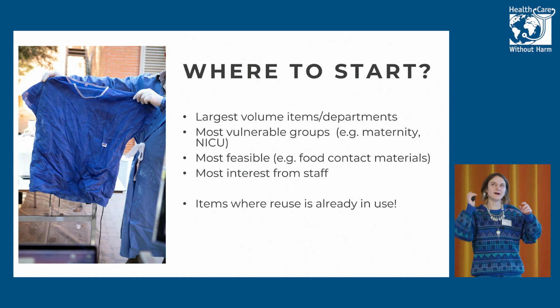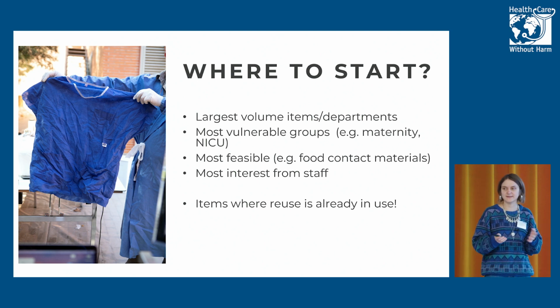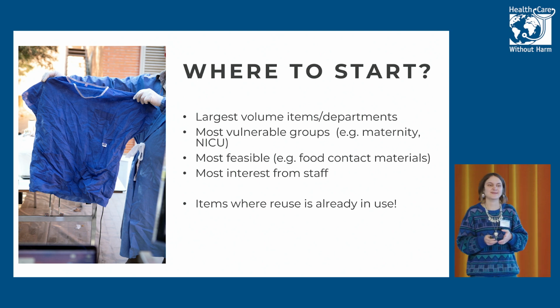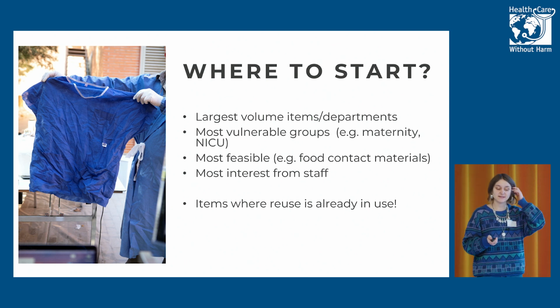And if you wonder where to start, I think this can depend so much on the local context of your facility, or even what you want to work on and what the staff is interested in, because it is very crucial that all staff, or the majority of staff, is on board with this. You can look at the largest volume items or departments, so what we have shown earlier in terms of the item categories that were used the most, but of course this can differ, so I do encourage you to look also at the procurement data, and do some waste audits if you want to. So you can look at those.